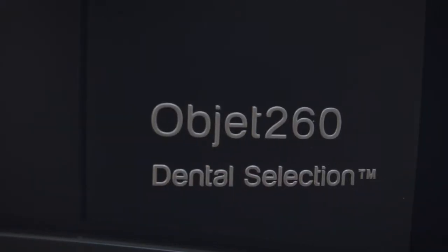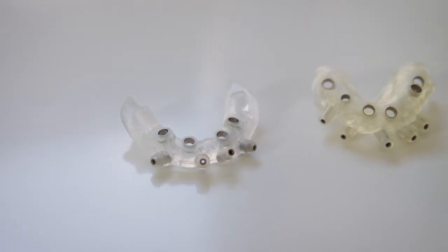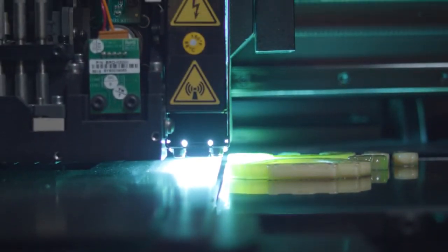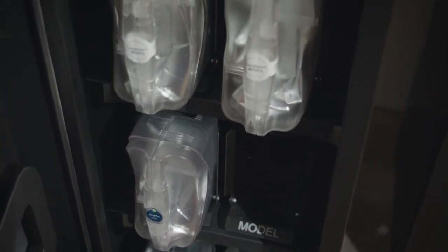The Stratasys Objet Dental Selection 260 printer, it served all our needs. It was perfect for surgical guides, perfect for prosthodontic models, perfect for anatomical models. It could print in multiple materials. It was quiet, enclosed. Materials came in clean, tidy cassettes. Removing support material was straightforward, and basically it ticked every box for us.